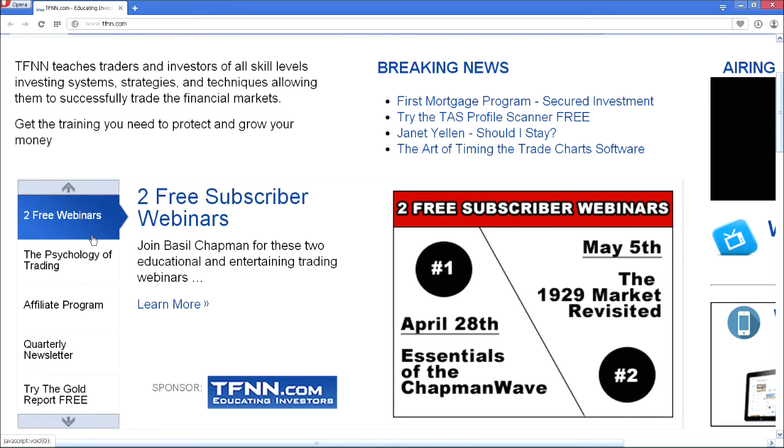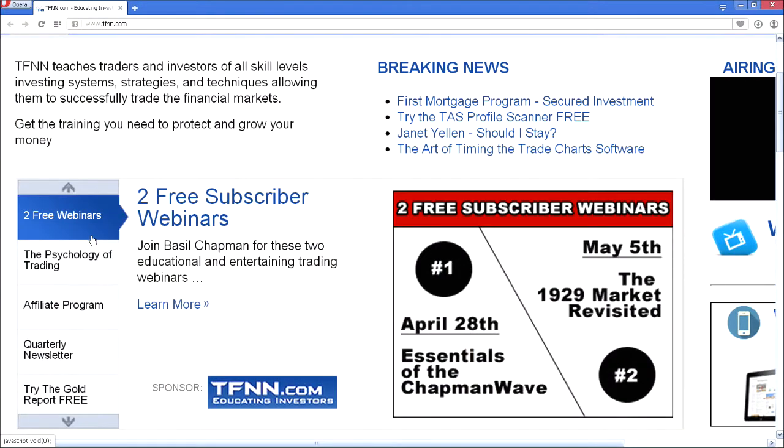Why is it important? You've got the match with the UK index, April to April. This April is going to be very important where it closes. We'll have closed April on the month. We'll have a few days. It's really good to start off the few days of the next sequence of the candlestick bars. And that's what we'll be looking at on this coming Tuesday night, April the 28th, the essentials of the Chapman wave, 5:30 to 6:15. And then I'll follow up because that workshop will go into what we can expect in terms of the close for April.